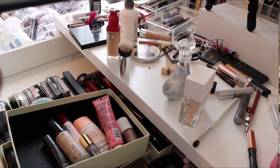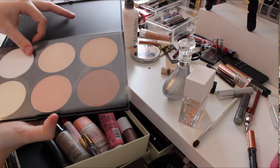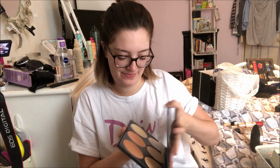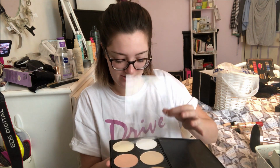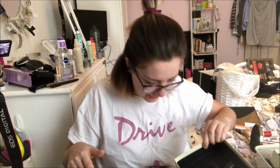Underneath we've got a palette, which I never use, which is just this huge powder palette. I mean, it's brilliant. It's got all those shades in, but I never use it. I think I'm ready to say goodbye. I don't know. I've barely used it, to be honest. It's just so huge. It's unnecessarily huge. Right, so we're going to put you back in there.